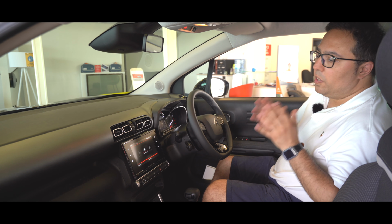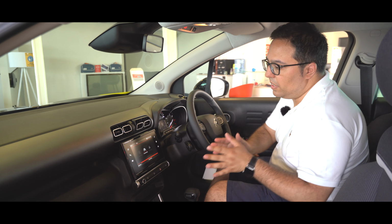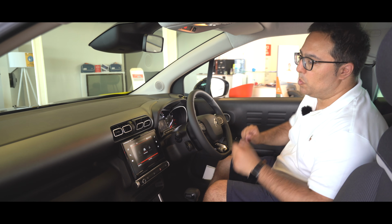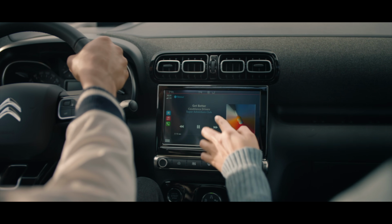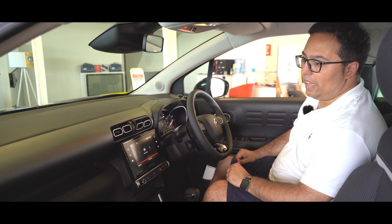Welcome inside the pre-facelift Citroen C3 AIRCROSS. So the main differences you can see here are this touchscreen. This touchscreen is a lot smaller, and there's capacitive buttons down the side which lets you go between the menus, unlike the new C3 AIRCROSS, which has got a bigger touchscreen and it has hard buttons along the bottom. And instead of just having the demisting buttons, it has a few other buttons which have other functions as well.